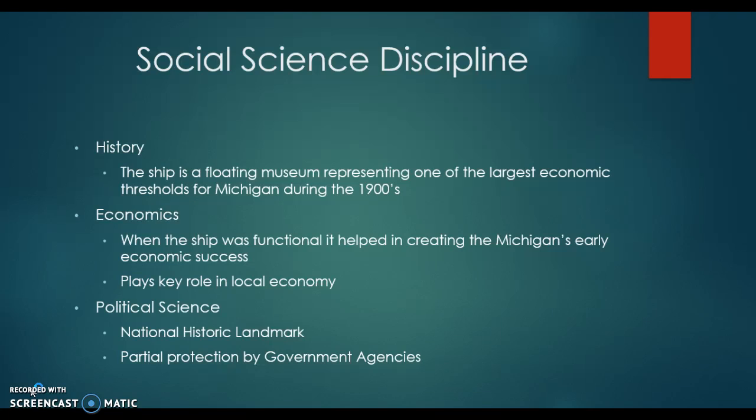She helped shape Michigan into what it was, but she also still plays key roles in the local economy, between offering jobs to locals as well as working with the mental health departments in the area. We offer jobs for the mentally handicapped and things like that. We bring in tourism left and right, so we help bring money into the city all the time, paying taxes and things like that. But there's also the political science.